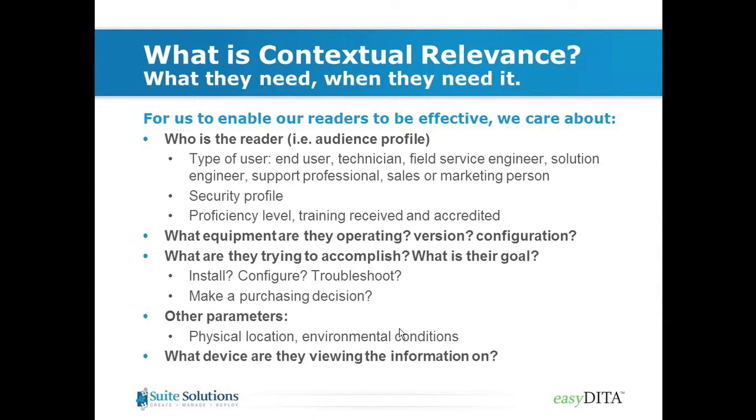meaning what kind of user are they? Are they a technician? Are they a support professional? Are they a salesperson? Maybe what their security profile is. The proficiency level might be important. What equipment are they operating? If they bought a product of ours or a solution, which versions of that equipment, how it's been configured.